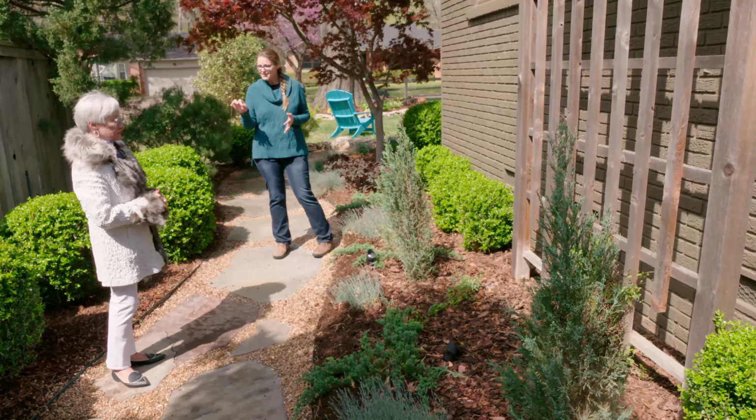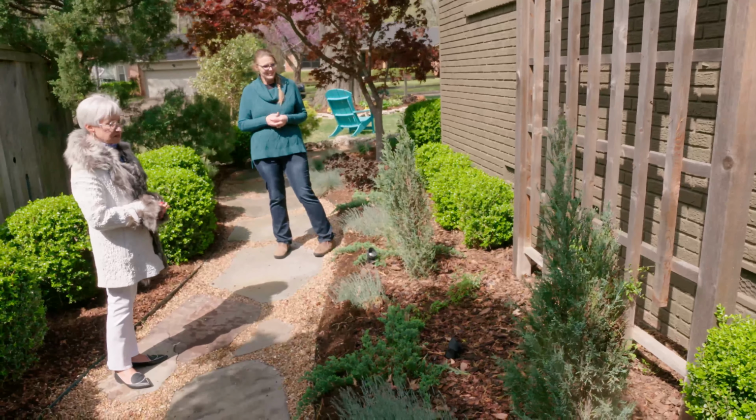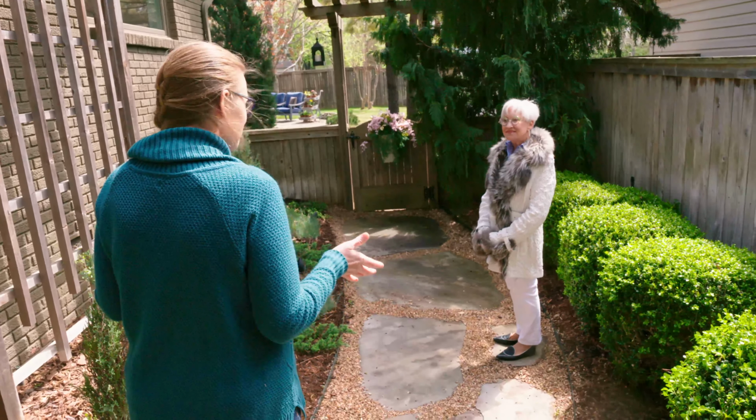And not only identifying the microclimate that you mentioned, that this is a sunny location here too. Yes, correct. Well, you've done a phenomenal job with this small side yard.